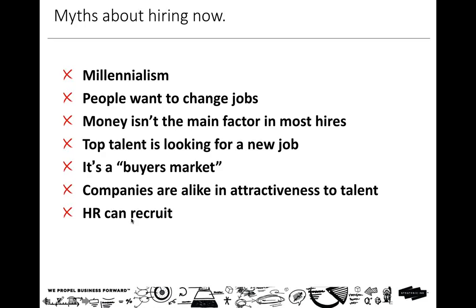And a further myth is that top talent is looking for a new job. Top talent tends to be loyal. Top talent tends to care about where they are, and they tend to be focused people with serious intent and a great deal of loyalty.